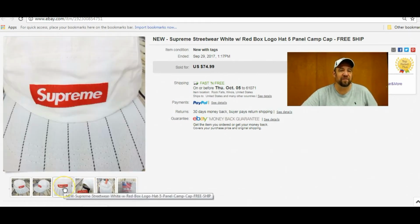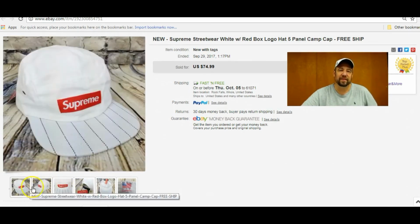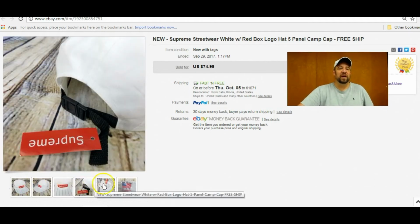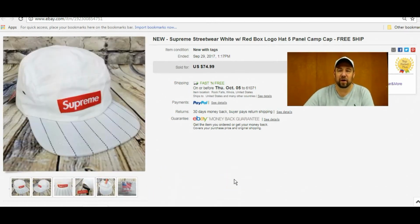I found this style, but I didn't find any with the little pinstriping on it, so that has me a little red flag as well. Hopefully we'll see how things go, and I'm just waiting to hear back from the customer or not. If I do, I'll make things right with them. Otherwise, Supreme's a really good brand to look out for. You guys just got to be really careful because there are a lot of fakes out there.